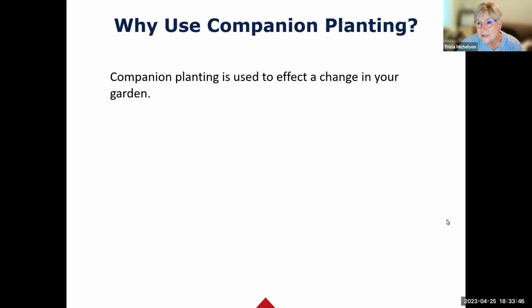But why use companion planting? It's something that I've known about since, good heavens, the 70s. Does anybody in the audience remember Rodale books? They popularized companion planting. But this year I decided to really dig in, and I realized that companion planting is used to affect a change in your garden.